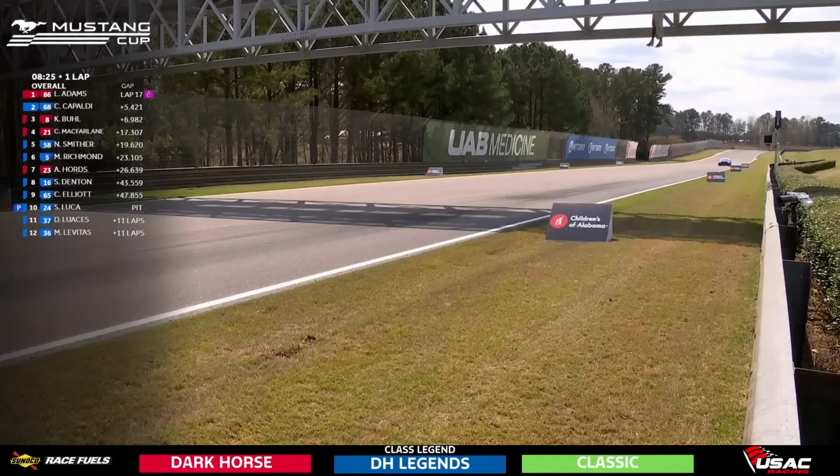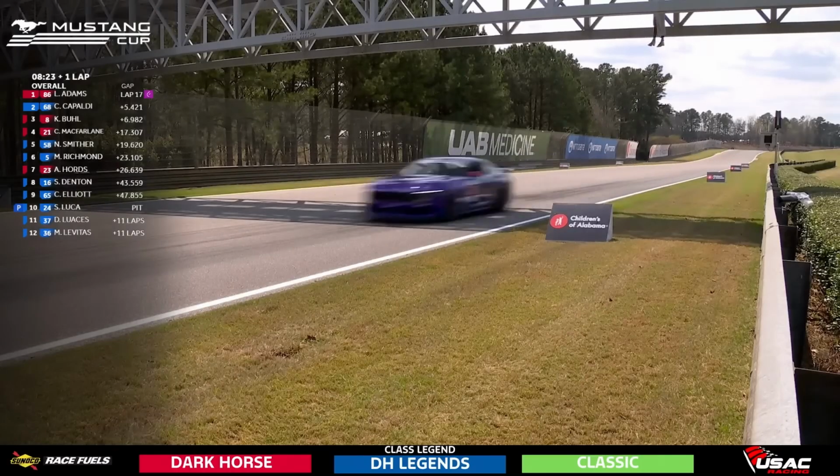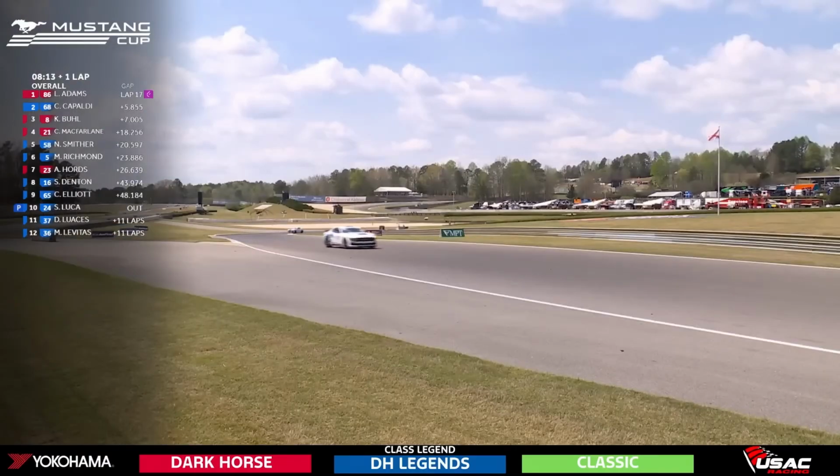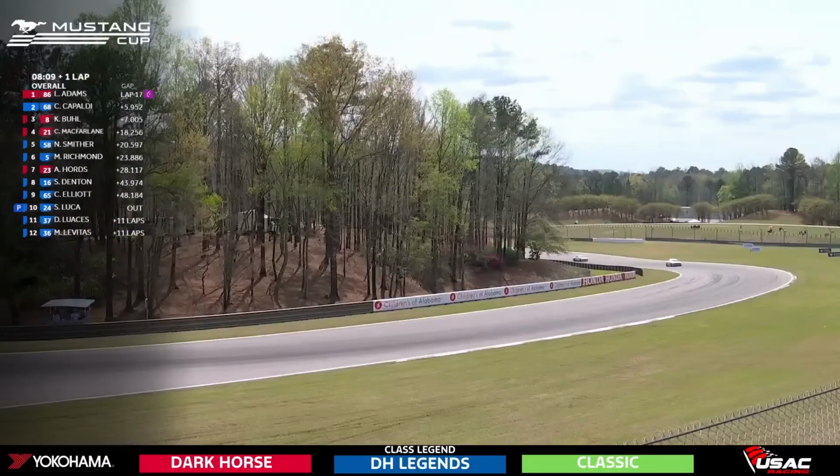They're doing an excellent job, and honestly, I don't expect anything else out of Leo Capaldi and that entire Capaldi racing operation. Of course, we've been talking about Craig Capaldi out there driving the 68. Also have Chris Capaldi helping out with the team up there. Sandy is always up there traveling with the team as well.